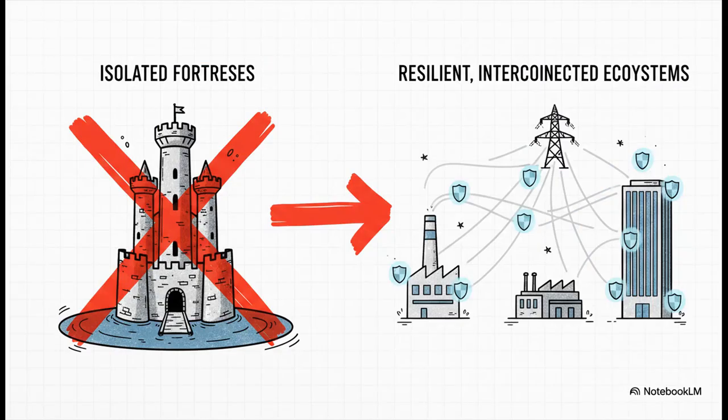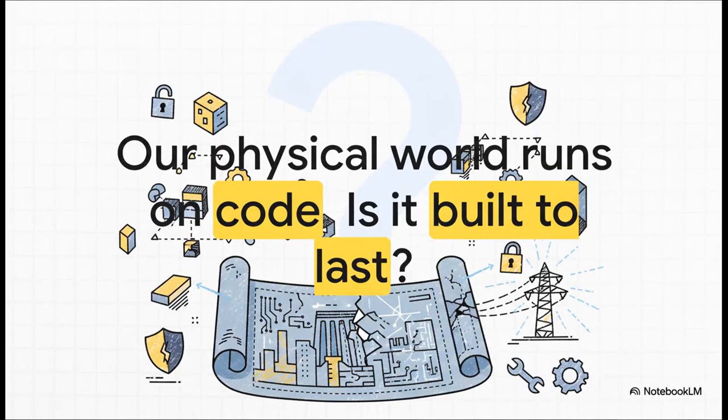So if you take one thing away from this whole thing, let it be this. The old way of building isolated digital fortresses with high walls just doesn't work anymore. The future is about creating resilient ecosystems where security is smart, flexible, and built into the very fabric of the network from the start. And that leaves us with one final, pretty heavy question.